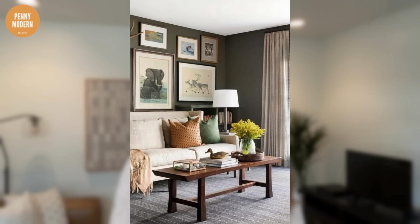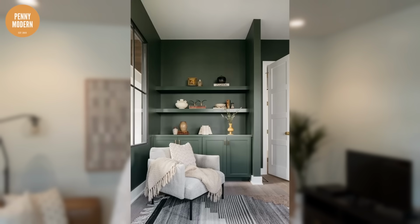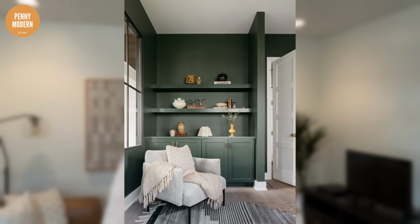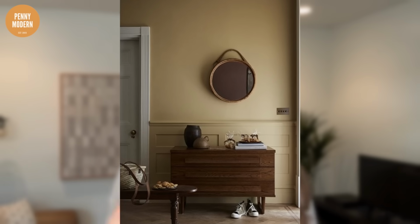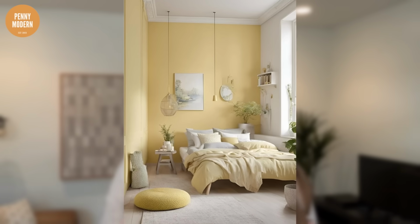You also can try a color like Vintage Vogue by Benjamin Moore, which is an earthy olive green with some muted undertones that's going to give an element of sophistication to any space you put it in. You also could steer clear of green altogether and try something like Honeycomb by Behr, which is a warm, muted golden yellow that's going to give a little bit of unexpected surprise if you use it as an accent color, and it's also going to give a very warm and energetic feeling to a room.